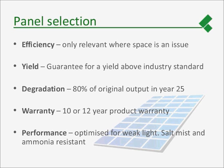Warranties are typically around about 10 to 12 years on panels, up to 10 years on inverters. They can be extended with additional warranties, although generally we find that the additional warranties tend to be a little bit on the pricey side. Performance. Some manufacturers are better than others at guaranteeing performance in weak light, or whether or not they have the correct certifications for use in coastal locations for salt mist, or in barns on farms for ammonia resistance for cattle.